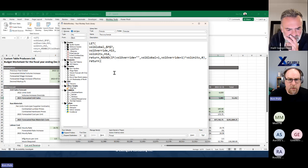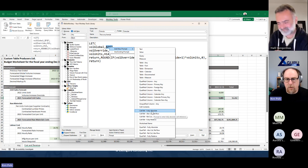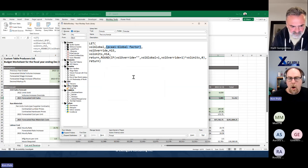And then you go through and say, okay, this one here needs to be an absolute reference. Right click. Let's go with, holy cow, there's a whole bunch of these. And I see I've got another bug that I have to work through, but this is going to be a cell reference, fully absolute. So this is going to be my global factor, whatever I want to call it. Give it a name and it will tag this in place. Once you've got it, you click save. Then when you go to inject it, it's just going to work for you.